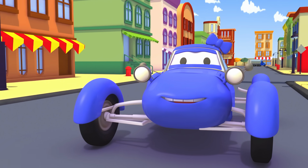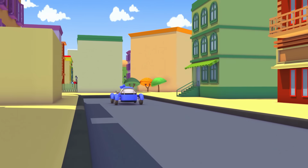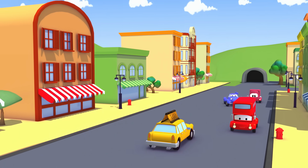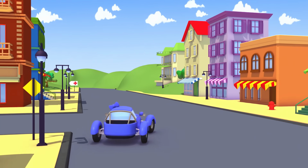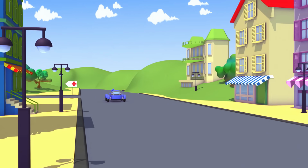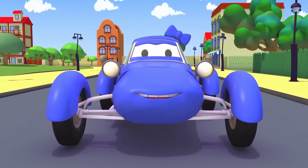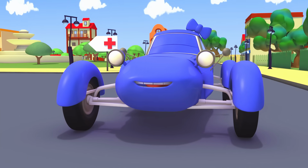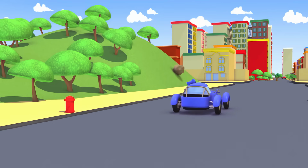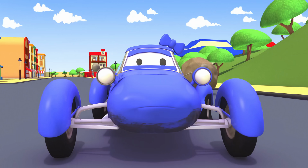Hi, Katie. How are you doing? Gosh, you're going so fast, it's hard to keep up with you. Woo, this looks like fun. Hey, watch out, the other car. Ah, less traffic here. Time to breathe free. Hey, Katie, watch out. Oh, Katie, are you all right?